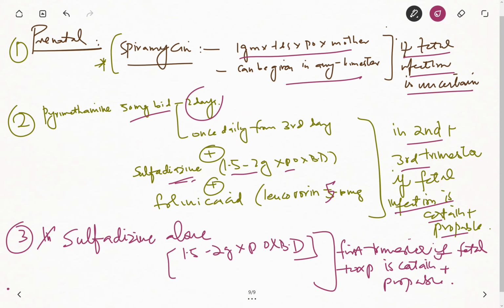Similarly, sulfadiazine alone can be used because pyrimethamine is too toxic to be used in the first trimester if the fetal toxoplasmosis is certain or probable.